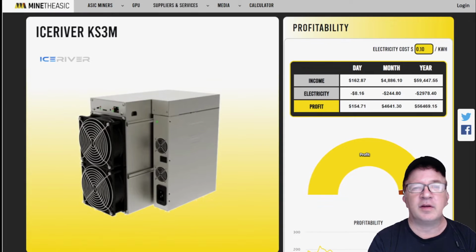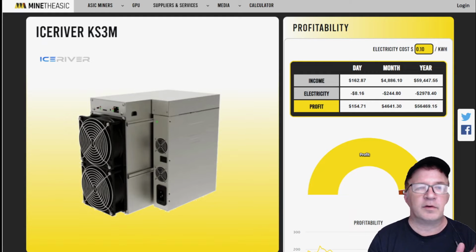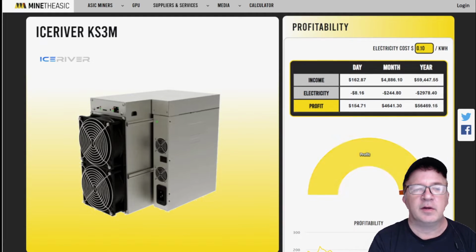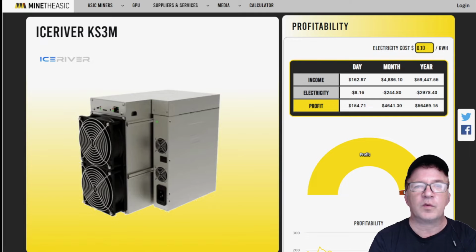Now, if you're interested in looking at some of the numbers and what the future revenue would be for miners like KASPA, calculators like Mine the ASIC and ASIC Miner Value are great to give you an idea of how much money it makes today. Beyond that, all the numbers are FUD. They're not any good. You can get an idea of how much electricity you'll use, sure. But look, they're saying this miner will make $162 a day. But they're putting it out linear. It'll make $59,447 over the course of the year.